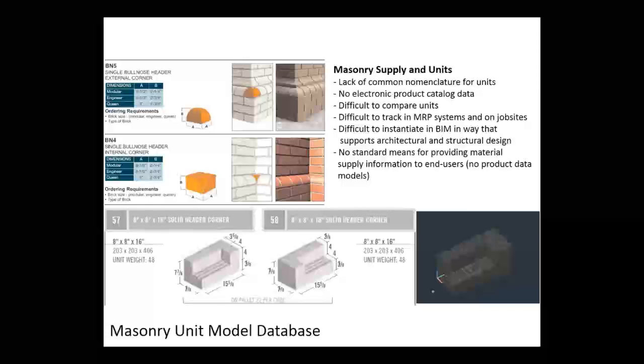In terms of your internal process in your business, it may or may not be easy to track the units within, say, MRP systems within your business, and then to use that data to help the people who are buying the masonry from you, your supply chain. And it certainly is difficult to instantiate masonry in BIM in a way that supports design. That's our primary focus.